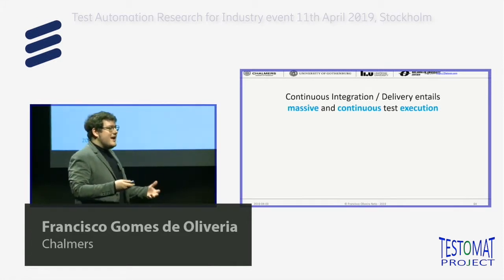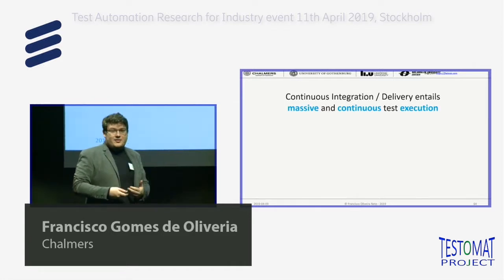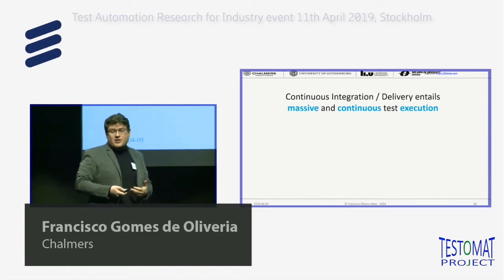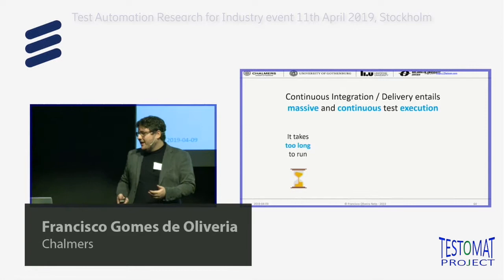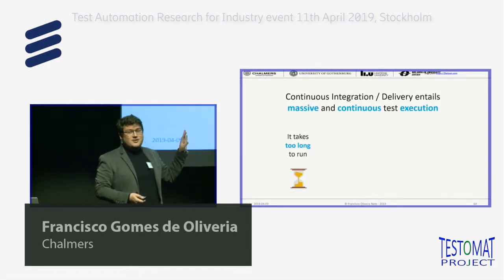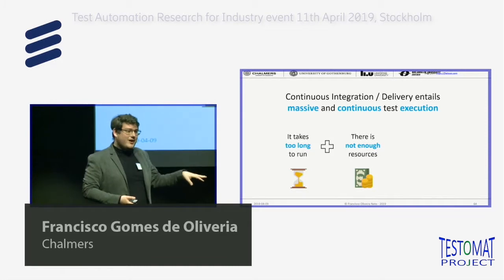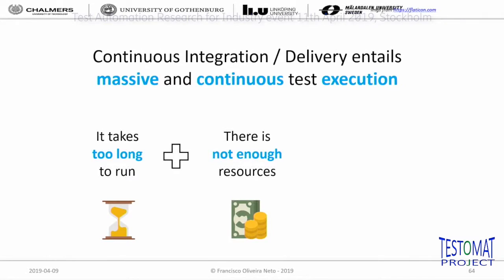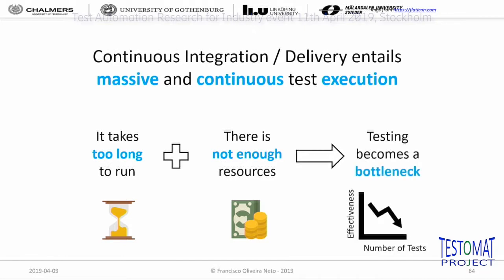Now that we run and test things continuously, we have many more tests and we run them more often, which implies that our execution runs tend to be very long. Not only that, we need to be strategic about the budget we allocate. How can we occupy different pieces of hardware to run the tests? It's no longer feasible to run all of the tests on everything, and the effectiveness of testing tends to decrease as you get more test cases, unless you are using some type of test optimization technique.